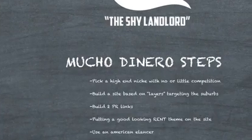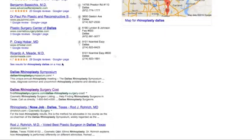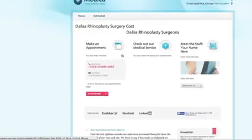All right, the next thing you want to do is build a site based on layers targeting the suburbs. All right, so let me show you the rhinoplasty site real quick. All right, scroll down, go right here. Now, this site is built in a basic silo, all right, Dragon silo. I've told you guys about this in the past. You can see it's a little bit of a mess right now. Now, the Dragon page on the site that I went into, and if you want to know about Dragon silos, you can hop into Infinitum below.